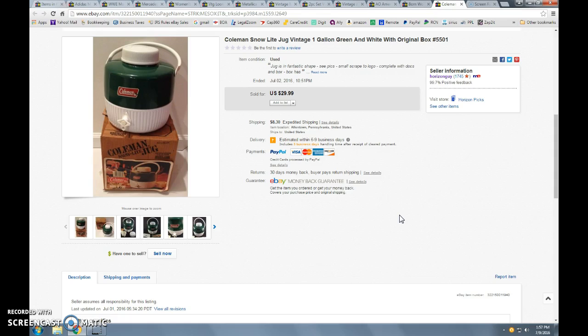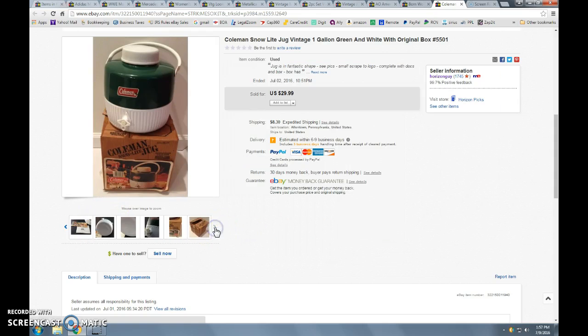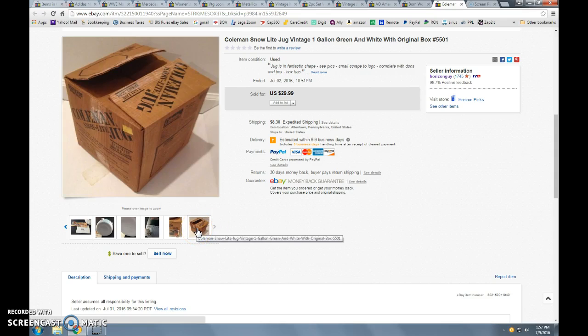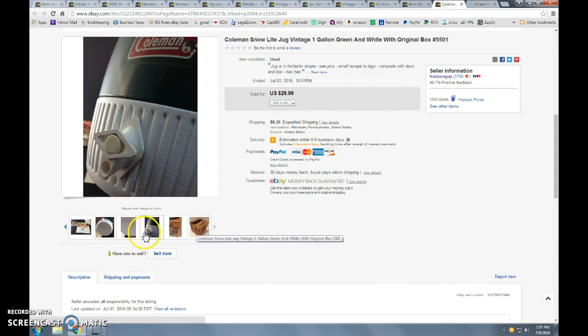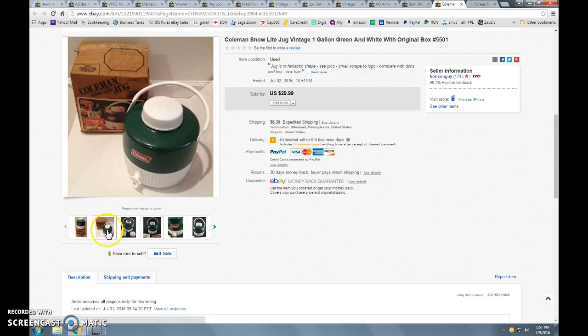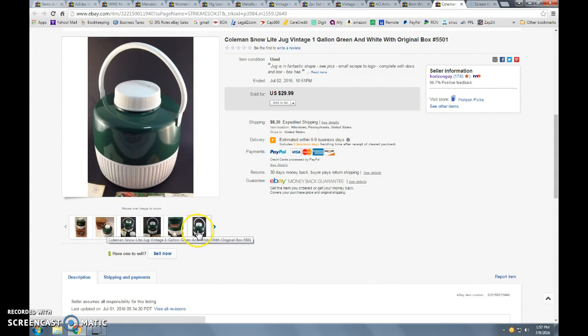Last but not least, this Coleman jug. Got this at an auction. The auction was starting to get a little bit thinned out. It was hot out. And people were looking at a lot of lawn furniture, larger items, and this was actually in the box. And the box was a little rough. If I can show you, yeah, it looked just like that, and not much to look at. But I looked inside, and this jug was pretty much immaculate. There wasn't much wear and tear on it, except for just a little fleck off the logo. That was about it. Beautiful condition, vintage jug.